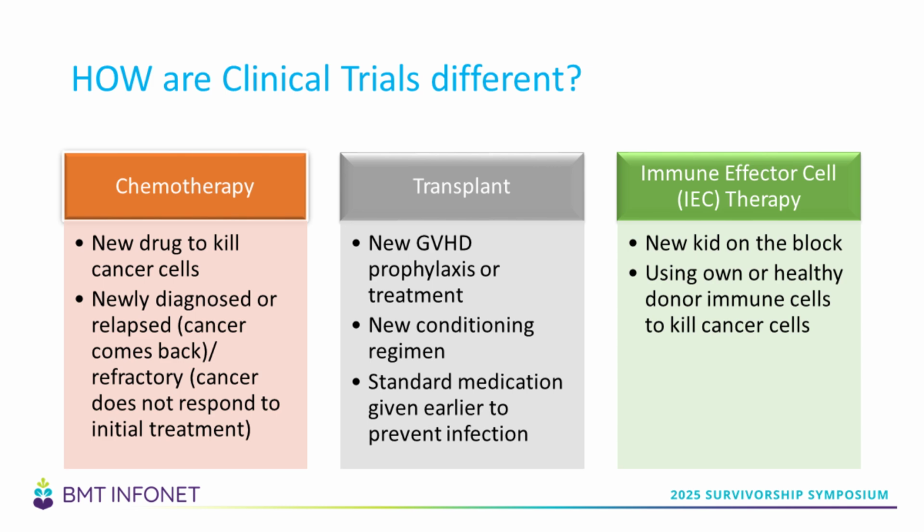And our last set of clinical trials is kind of considered the new kid on the block. So these are our immune effector cell therapies. Here we're actually taking either your immune cells and regenerating them, inserting like a new computer code essentially to help recognize your individual cancer cells and kill them. Or we can take a healthy donor, whether related or unrelated to you, and take their immune cells to help recognize your particular blood cancer and kill off those cells.